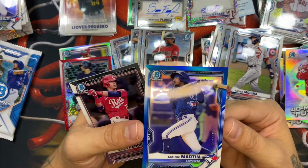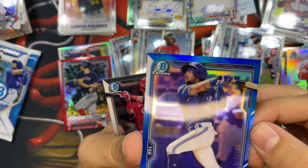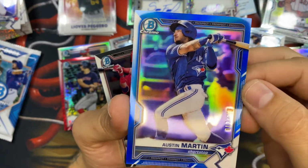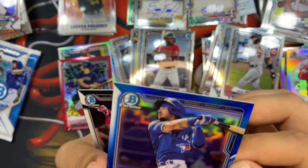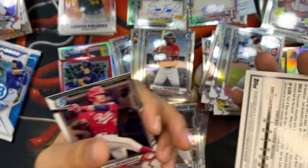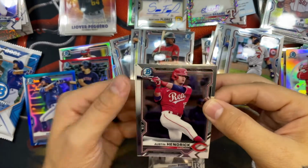And that is a beautiful parallel to match with his uniform. But look at that. Look at how beautiful this card is. An Austin Martin out of 150. That is 12 out of 150 in case you wanted to know. There we go. So I feel like this has been a very good box at this point.